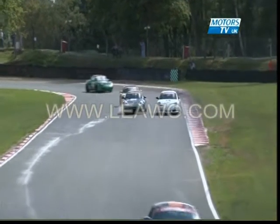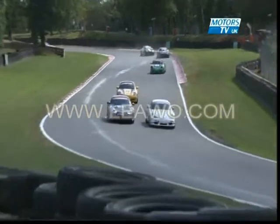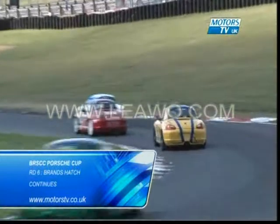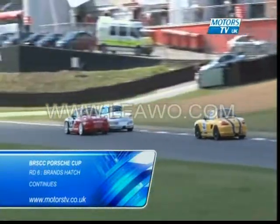Wide line on the exit of Druids, and Bierman's going to go for the outside line. Through Graham Hill Bend. What's he going to do now? Switches back to the inside. Will he be able to pass and make it stick?